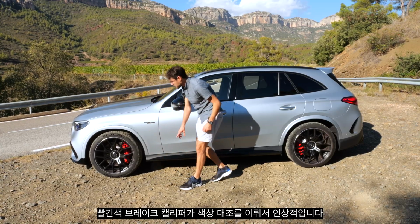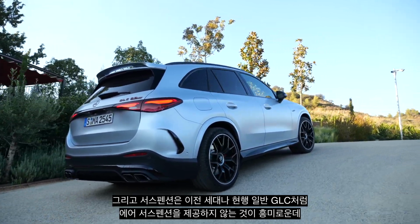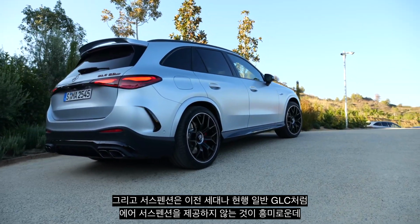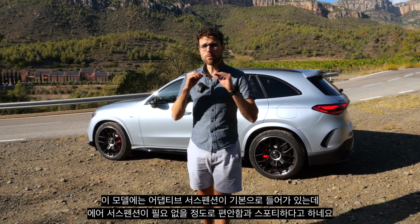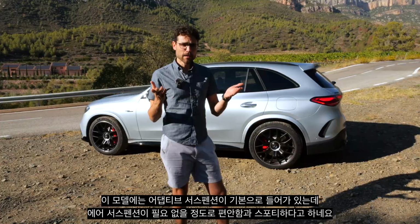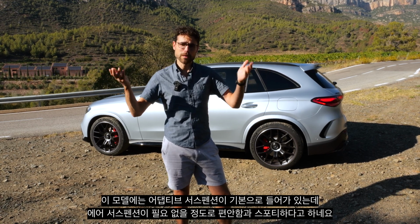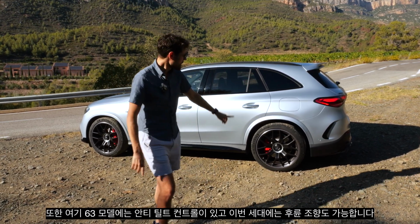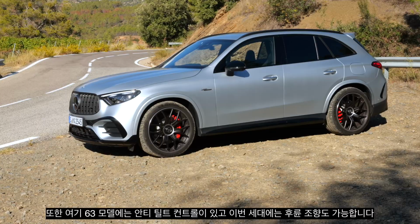And suspension-wise, it's interesting that they do not offer air suspension like in the previous generation or like they do in the current generation for the normal GLC. But here they always go as standard with an adaptive suspension without air. But then they say they have such a wide span between comfort and sportiness that they do not need the air suspension. Plus, here in the 63 they have the anti-tilt control and also now the rear axle steering in this generation.